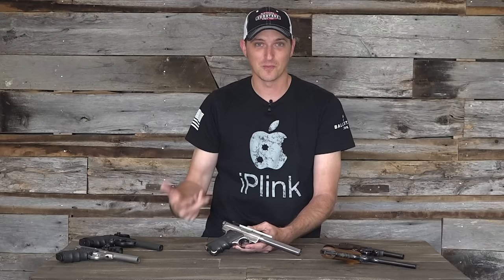Number three. All right, next on the list. I had to throw a Ruger in there. This is a Ruger Mark II. I own Ruger Standards, Ruger Mark I's, Ruger Mark II's, 3's, and 4's.